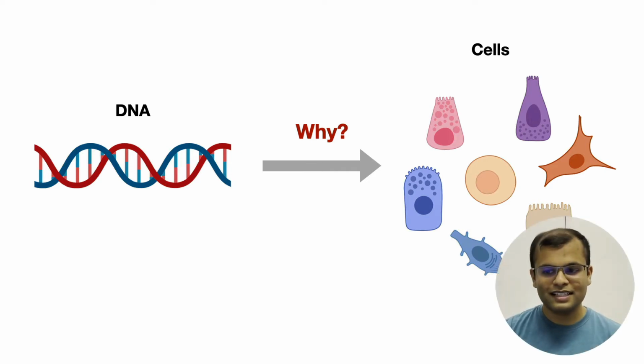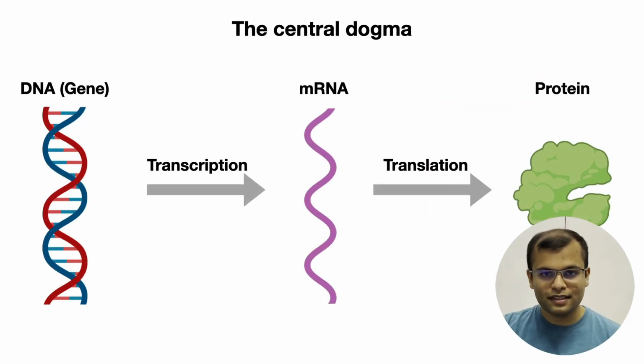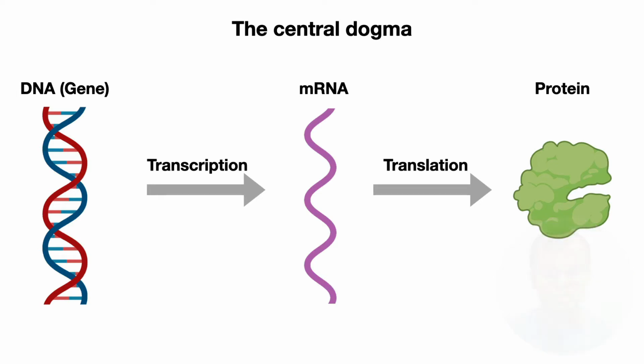Okay, so to understand why, we'll first briefly introduce the central dogma of biology. The central dogma is just a very fancy name for how the instructions in the rulebook actually get enforced. During this process, genes in our DNA are first transcribed into messenger RNA molecules. As the name implies, these molecules are responsible for conveying instructions from the cell nucleus to other parts of the cell.